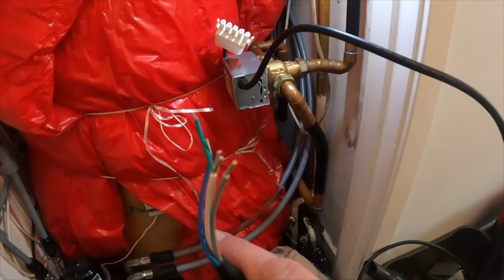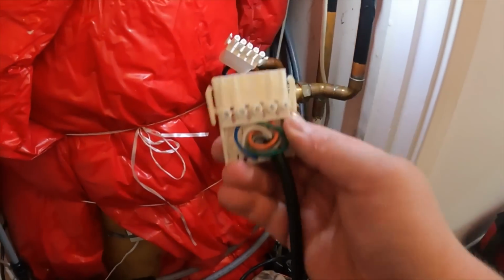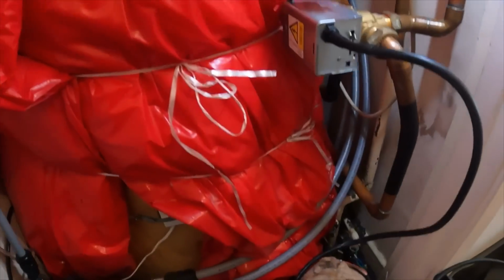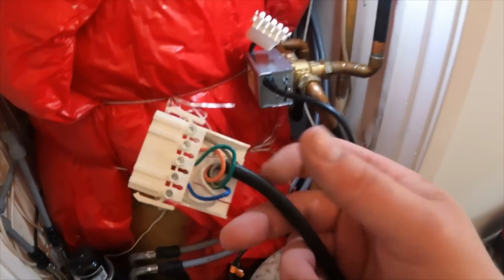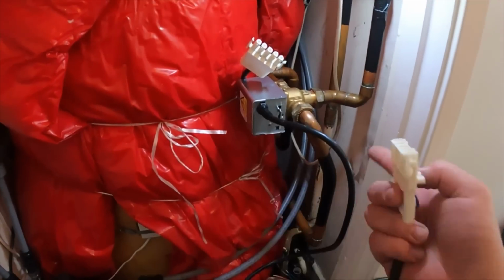connect it in with obviously these 5 wires. But fortunately for us, the other one that came off, as I said, was a Honeywell one, and it came with the quick release connector box. So we'll just take them cables out of there, replicate them from the new motorised valve, and it'll be exactly as it was before. And they're just handy, these, because of this exact situation.